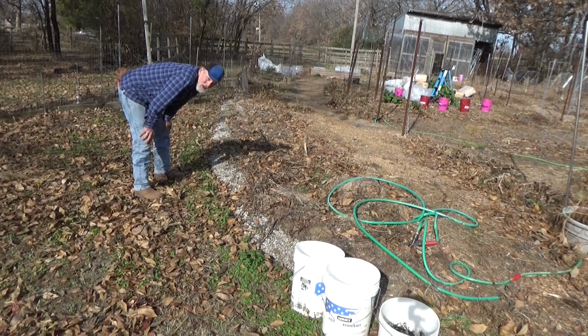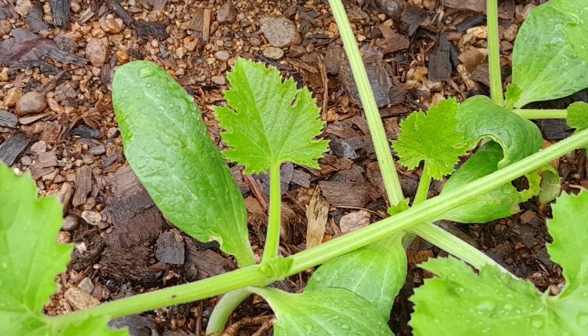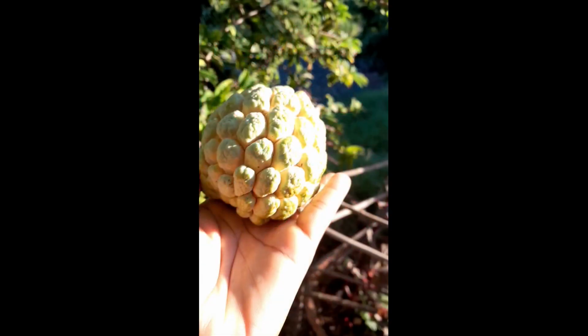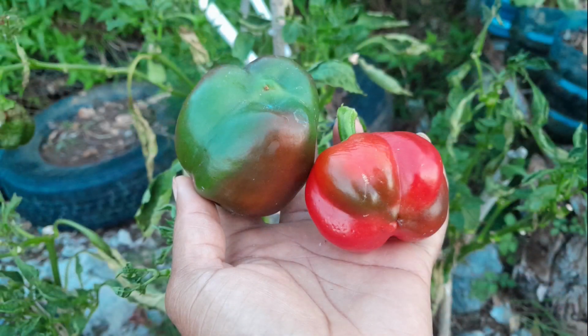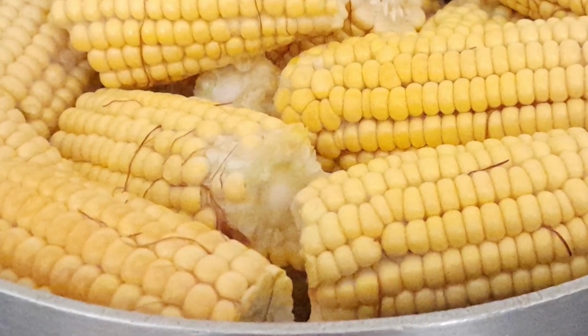Let's go to Jamaica where it's warm. As we've been watching all summer, Marie can only grow in containers. Her soil is very poor where she's at, but she does a wonderful job. And again, this is why we do it, because it tastes great. Thank you, Marie, for the inspiration.